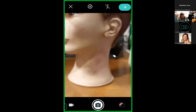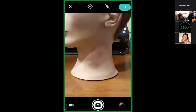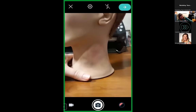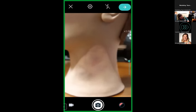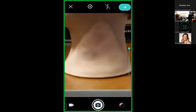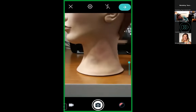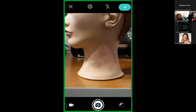So as you can see, it's a little blurry. So I'm just gonna tap on the screen and it's gonna do its own thing. And it's gonna show you that injury. So I zoomed in on it. Now, my flash is off and my high contrast filter is off. So your flash is up here at the top and my high contrast filter is down here on the right on the bottom.